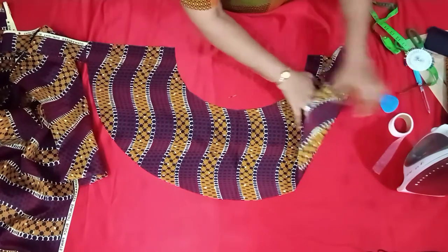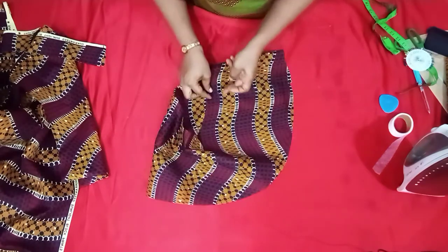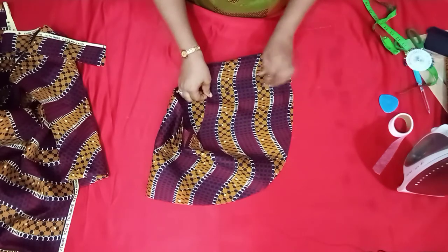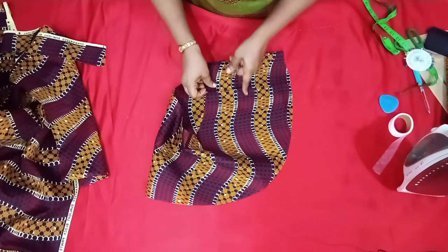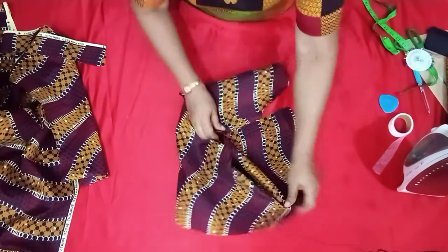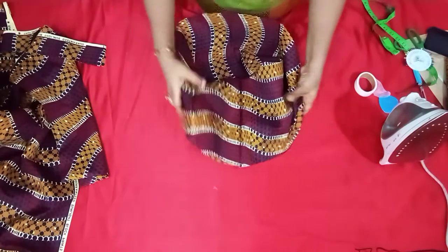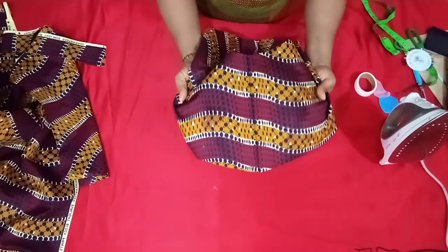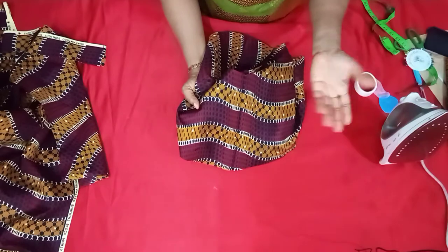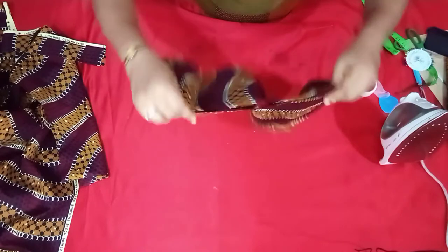So the next thing is to bring it together. You can see the lines have aligned. The gold line is aligned to the gold line of this other side, and the line is aligned to it. Look at it. So now let's see what it will look like after sewing. Here we are. So beautiful. Beautiful, isn't it? Beautiful finishing.